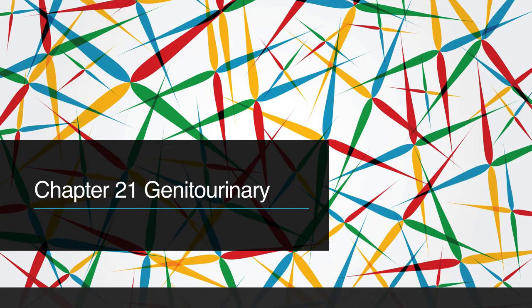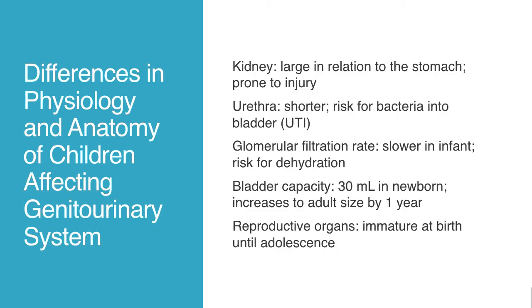But this lecture is talking about genitourinary infections or disorders. All right, you guys. So this section is talking about the genitourinary system and the disorders associated with it. Some of the differences that we see in physiology and anatomy of children that affect the genitourinary system is that the kidneys are large in relationship to the stomach, and that means that they're more prone to injury. So if you think about how small the kidneys are in an adult in comparison to the stomach, with a child, they take up much more space.